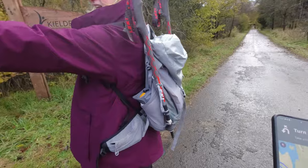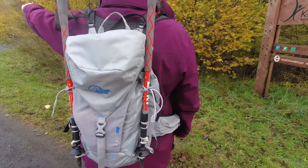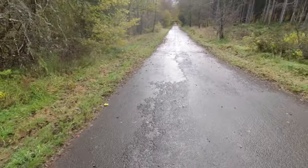Hard not to laugh at that sign. Be careful, rough trail. So that must be the rough bit they're on about. Yeah. If you're in a wheelchair, it's a problem. Well, yes.